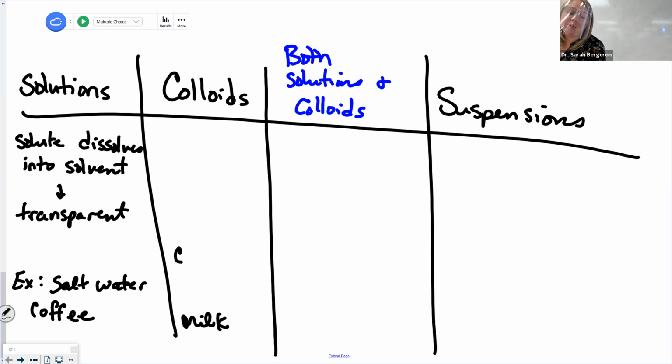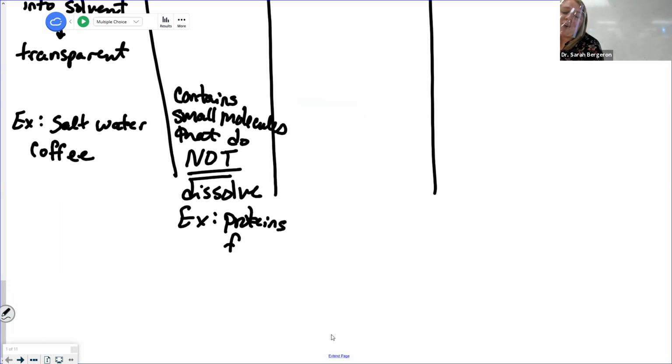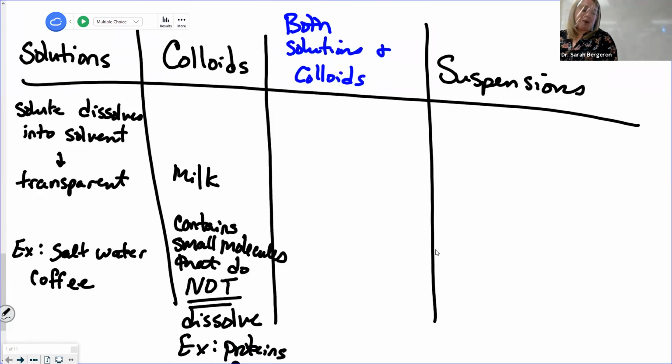What is in milk that makes it a colloid? Proteins and fats. So it contains small molecules that do not dissolve. So examples are proteins, fats, right? And our example was milk. So in a colloid, you have small particle size and you do not dissolve. So are you transparent? Not transparent.